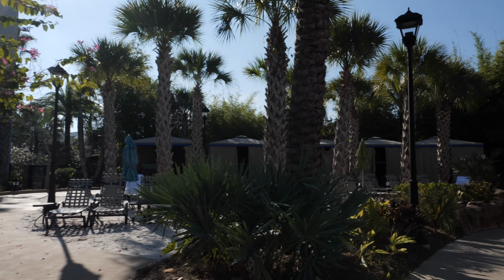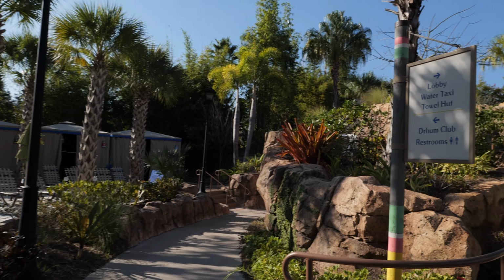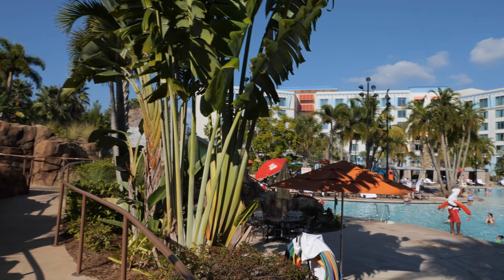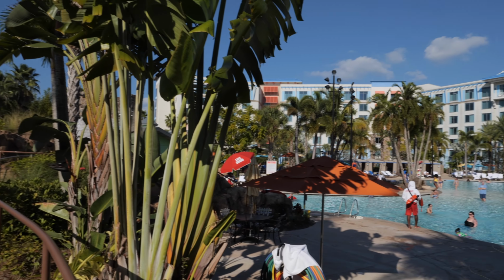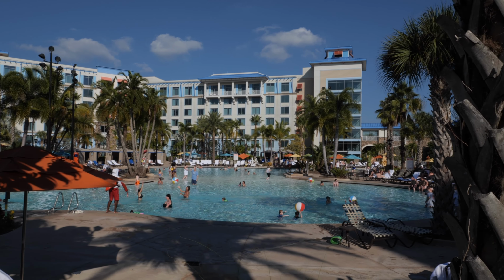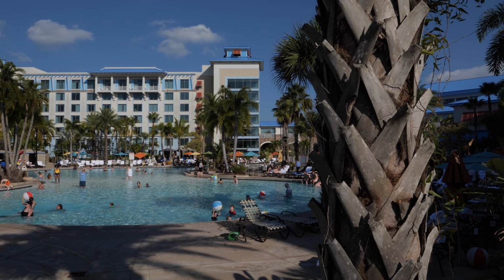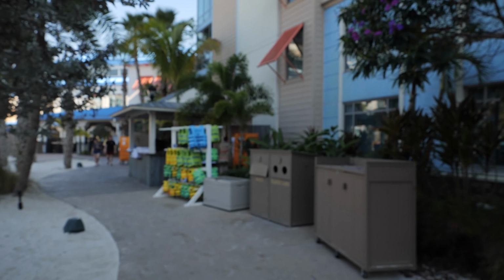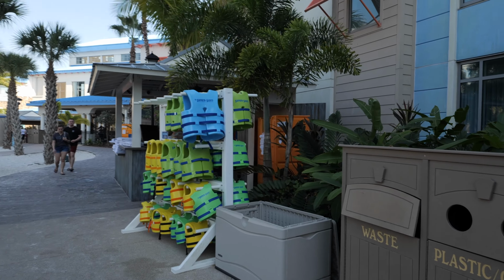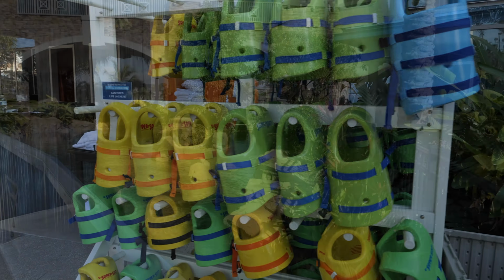And they do have some private cabanas. Looks like they've got a refrigerator and a TV in there. There's a nice little video of the entire pool area. There's a little cool slide that you can go down. Awesome. And what's nice, they do have life jackets for the little ones and the kind of big ones who need a little help. And they do have lifeguards, so that's pretty great as well.